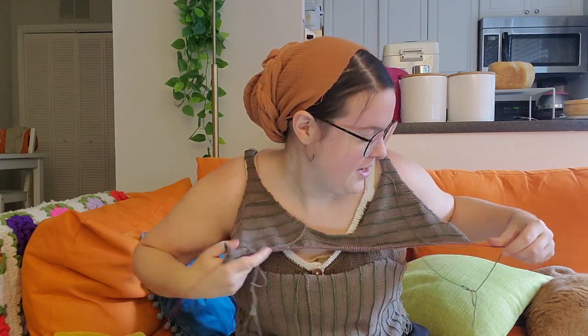Confronting the laziness within. Yeah, I don't know if I'm gonna do it, but I need to just finish this part, just get that part done, and then we can see if I feel inspired to finish the edges or if I want to just leave them raw.